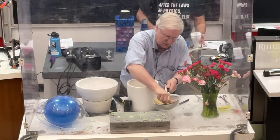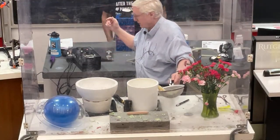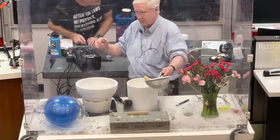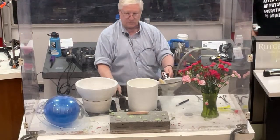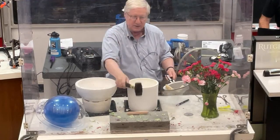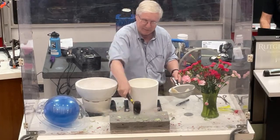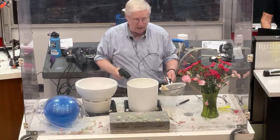Okay, this is a hot dog. This illustrates why it's so dangerous to handle liquid nitrogen. Okay? Okay, it gets very close.